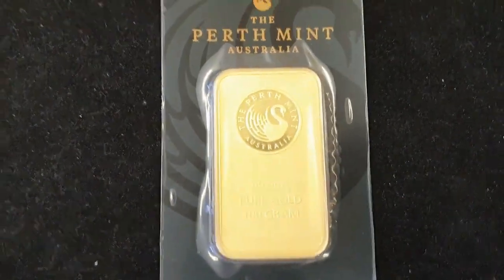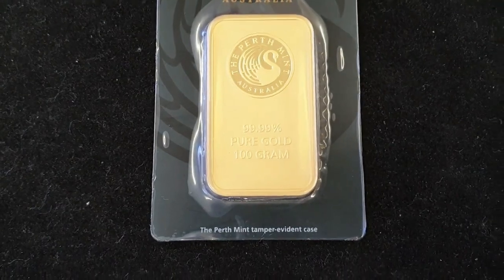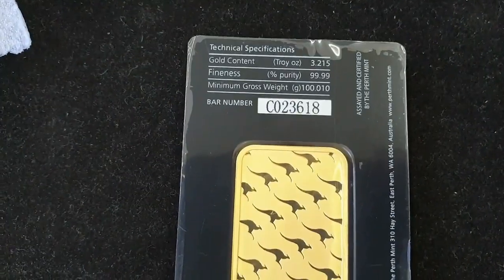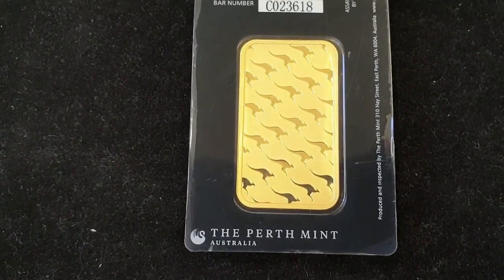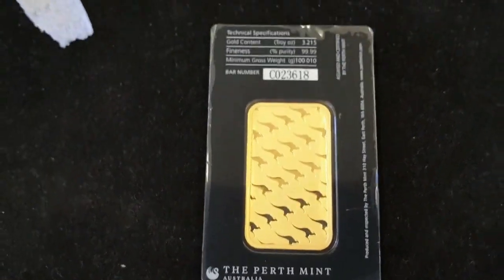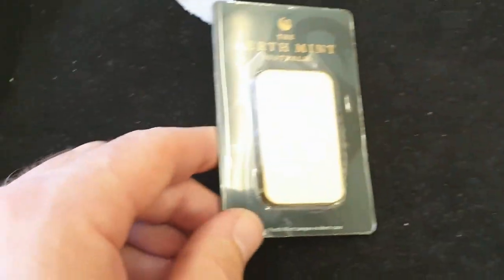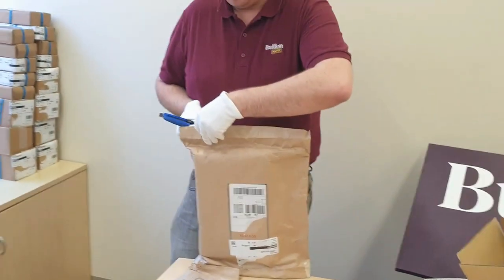Most of these will be on the website, or are most of them pre-order? Yep, there is some for pre-order, but we'd like to fill pre-orders first, and some of those will go onto the web. And then there is also a bag of 50 grammers, which we've already had. I won't open that bag. And this one, I think, is also minted bars.